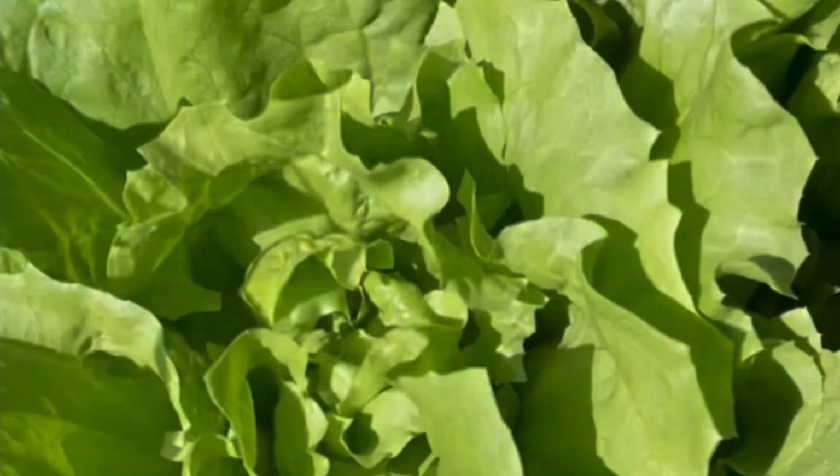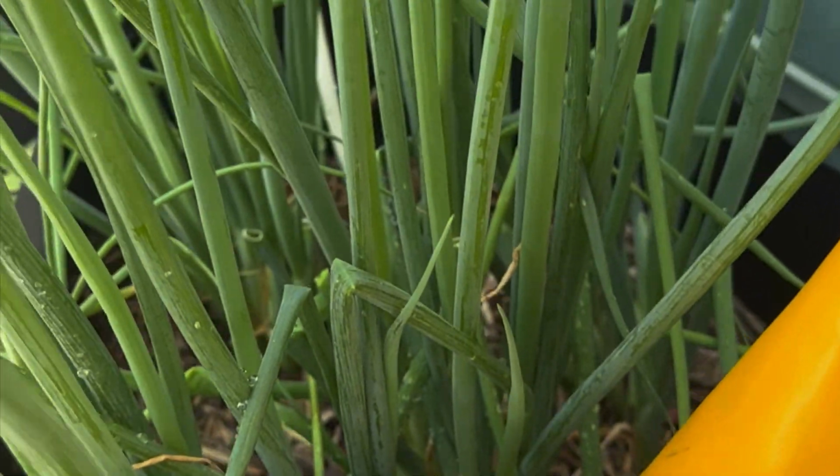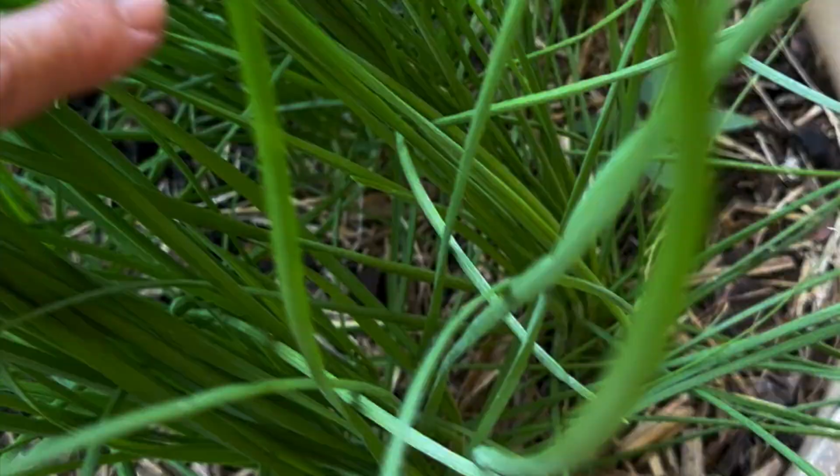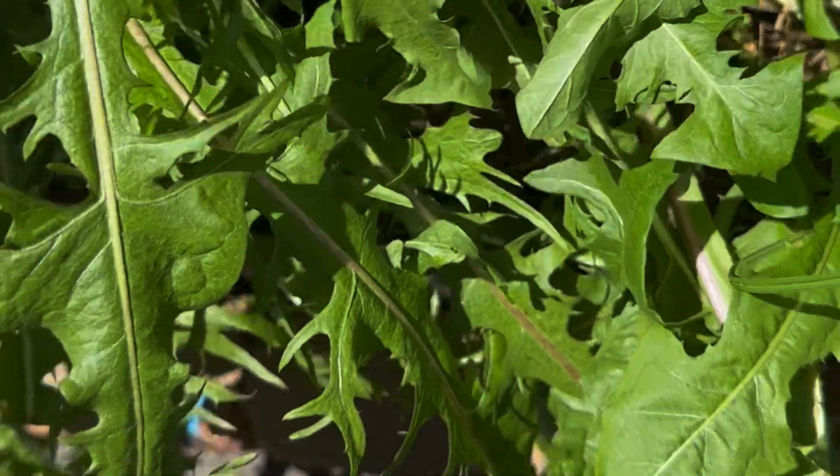One big lesson that I've learnt for this summer is not to rely on lettuce as the basis of our summer salads. We needed to be more creative and keep the lettuce for the autumn and winter salads. This summer I planted plenty of spring onions, rocket, chives and garlic chives, some sweet chilies, and lots of volunteer tiny tomatoes and even dandelion.